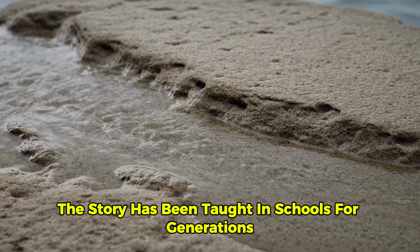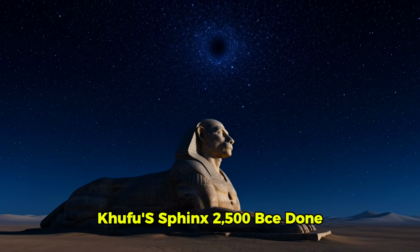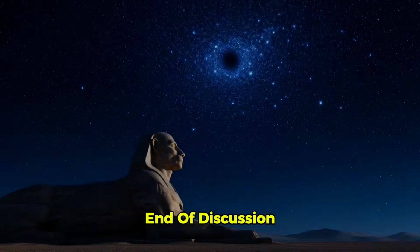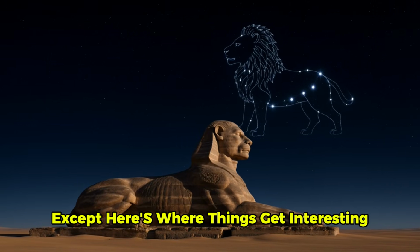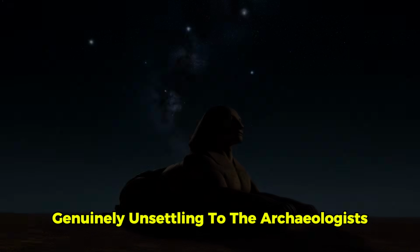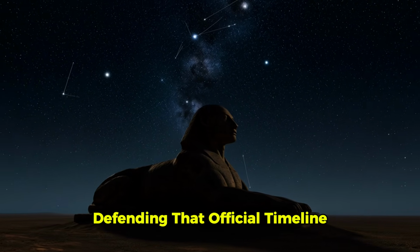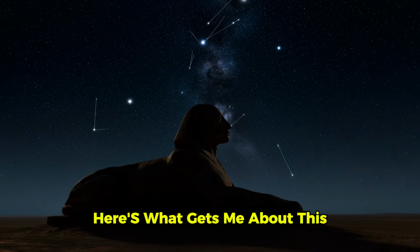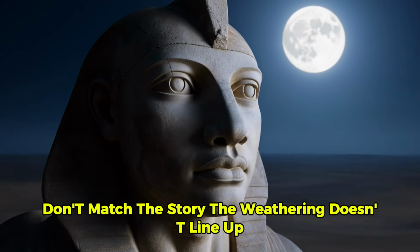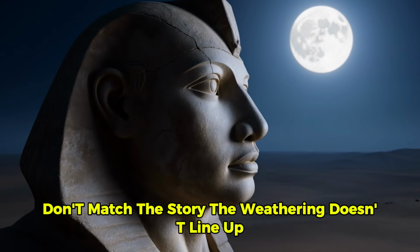The story has been taught in schools for generations. Khafre's Sphinx, 2500 BCE, done. End of discussion. Except here's where things get interesting. And by interesting, I mean genuinely unsettling to the archaeologists who spent their entire careers defending that official timeline. Here's what gets me about this. The erosion patterns on the Sphinx don't match the story. The weathering doesn't line up.